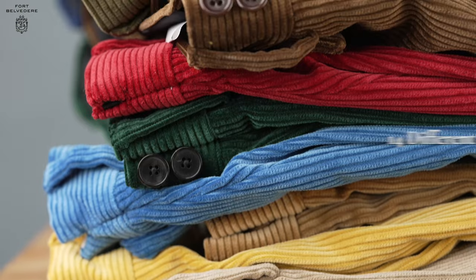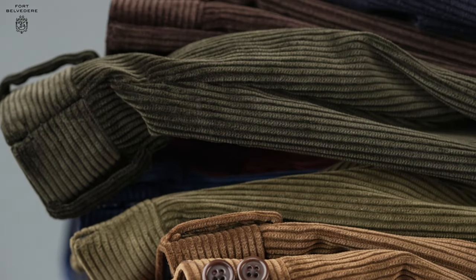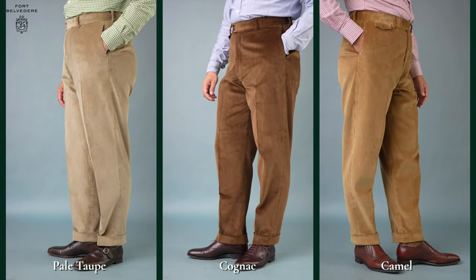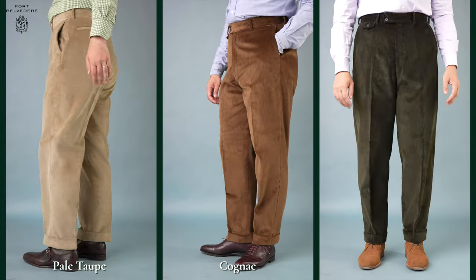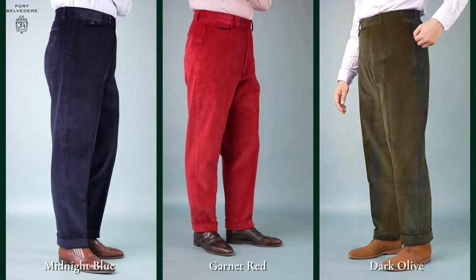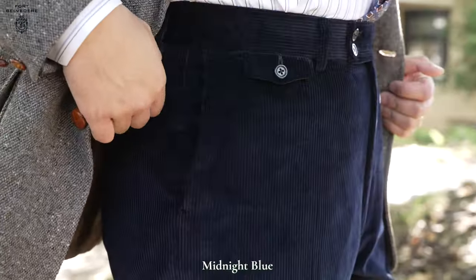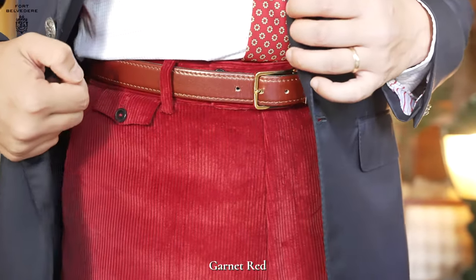When it comes to colors, we have you covered. Our corduroy trousers are available in 14 different shades, ranging from warm camel, cognac, and taupe, and versatile dark olive, or British racing green, and shades of blue to vibrant garnet red, goldenrod yellow, and azure blue. Whatever your mood, season, or occasion, we have a style ready for you.